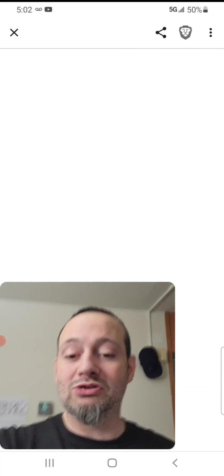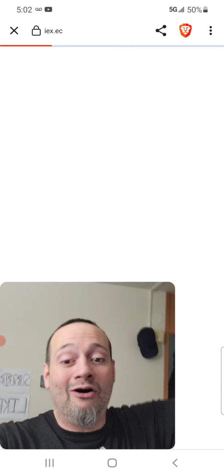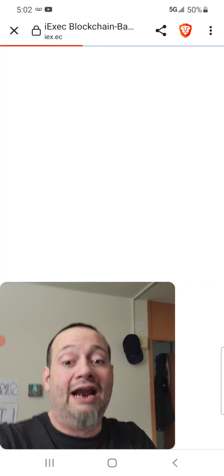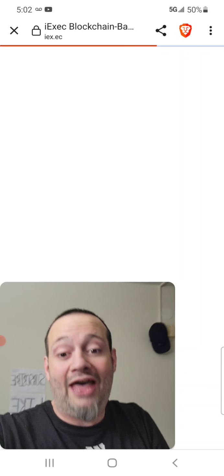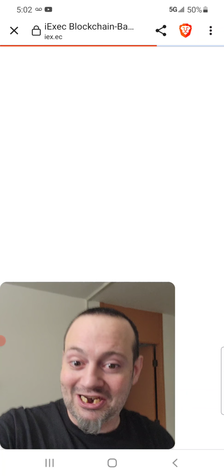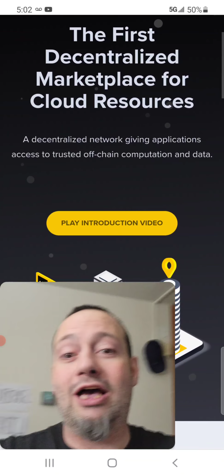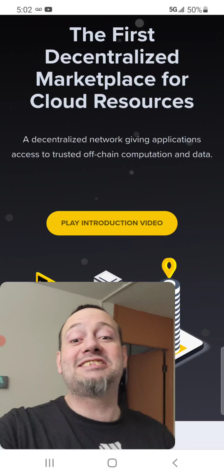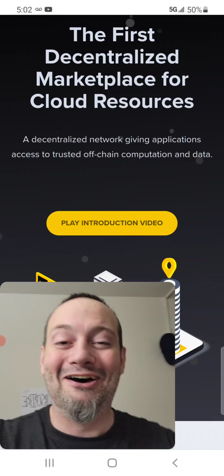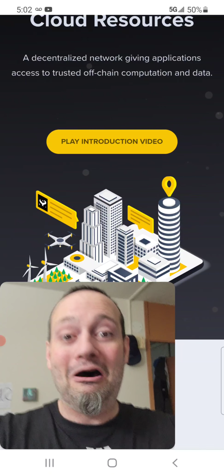Okay, that's pretty cool. So it's a cloud resources platform. Like when you store your data in the cloud, just in case you lose your phone or whatever, you can go into the cloud and restore that data. This is like that, except on a blockchain, and it's for whatever data you need to store. It could be your phone data, business data, files, whatever you need. So the first decentralized marketplace for cloud resources. Well, this is a decentralized blockchain cloud. So that's pretty cool, man. I like it already. I didn't know what this was, and I'm liking it because of what it is.